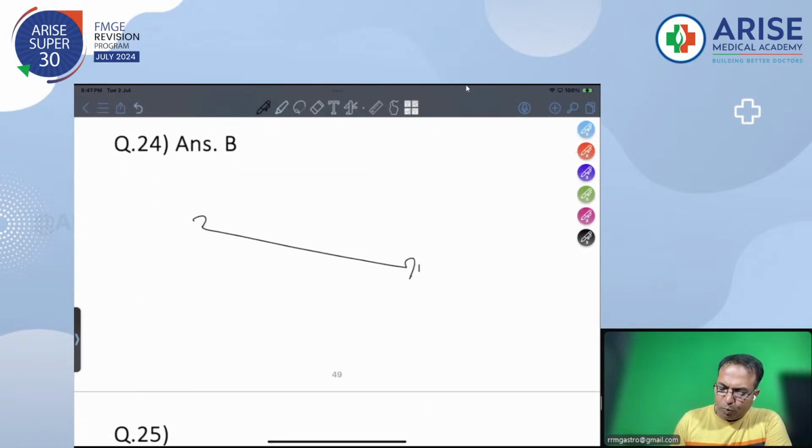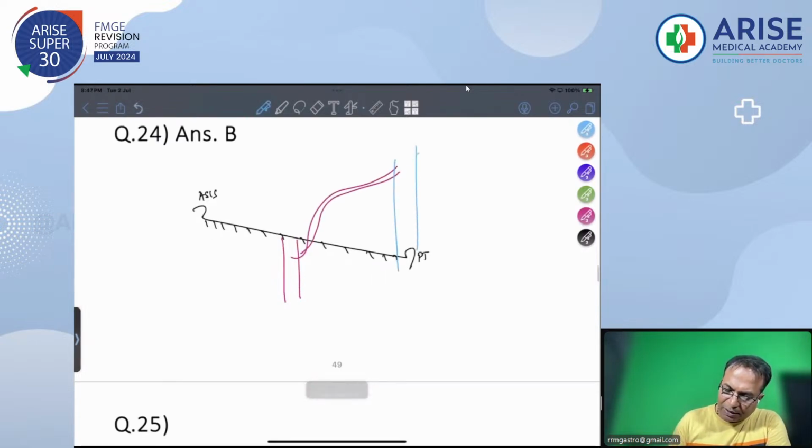Anterior superior iliac spine, pubic tubercle. This is the anterior superior iliac spine and the pubic tubercle. This is the inguinal ligament, and this is the external iliac artery. This is the inferior epigastric artery. This is the rectus abdominis muscle.